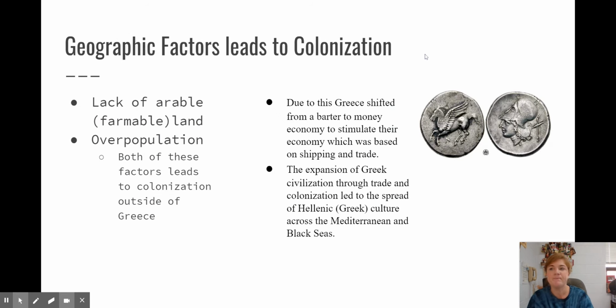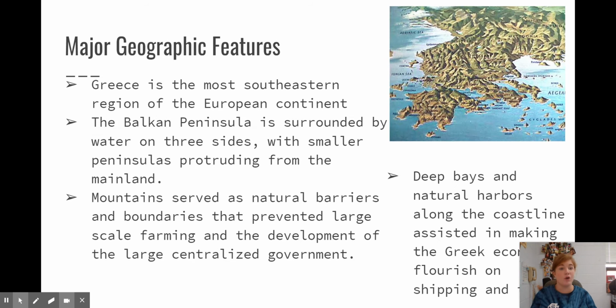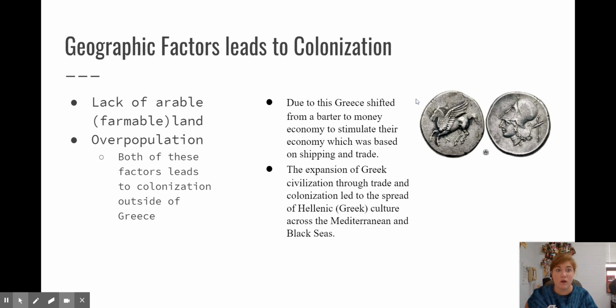Okay. They had to move outside of Greece. Why? Because of overpopulation, right? We cannot house the population that we have now, people having too many babies, right? So they got to move outside of Greece. But the number one reason is lack of arable land or lack of farmable land due to all those hills and peaks and valleys that we just saw, right?